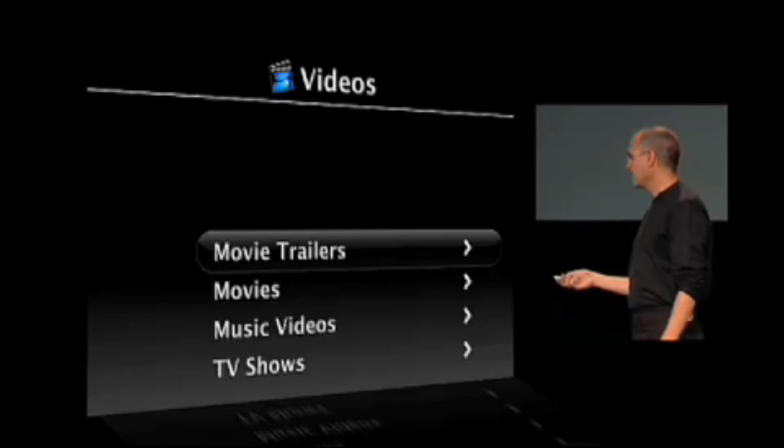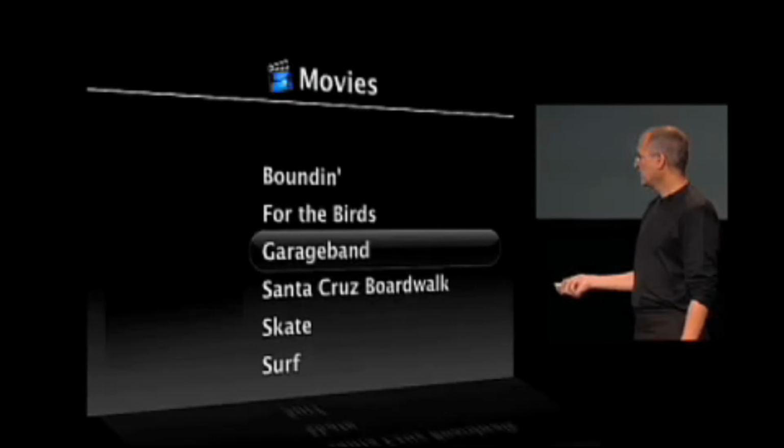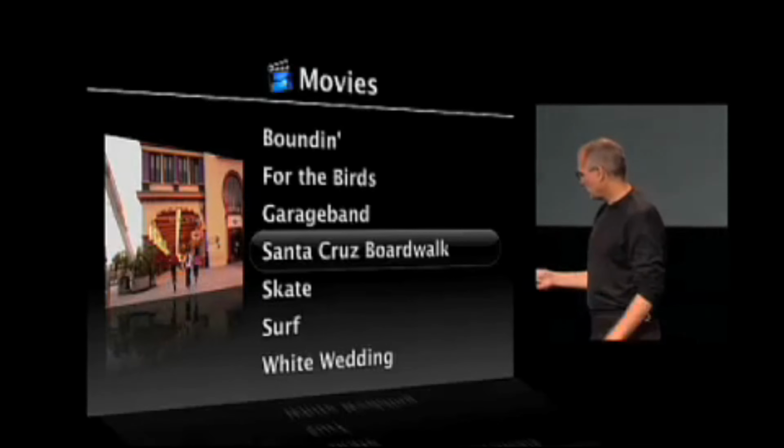I can also watch my own videos here. So I can watch movies here. If I've got, let's say, an iMovie that I've made, I've got one here which is GarageBand. All right, we get the idea of that. And we can go down, and there's all sorts of things on here, but that's mostly what I want to show you in movies.